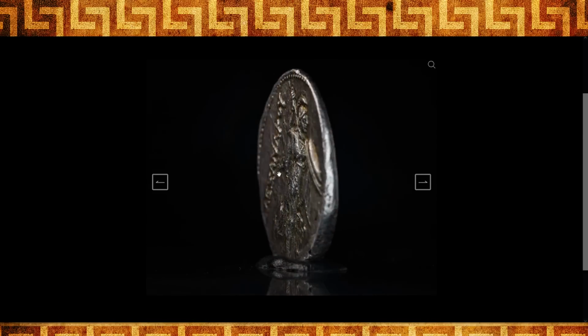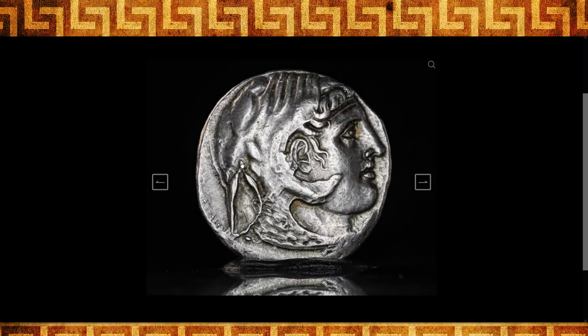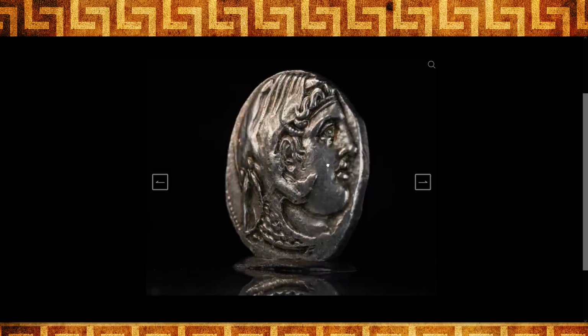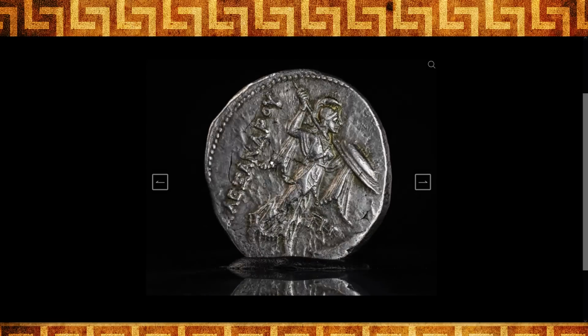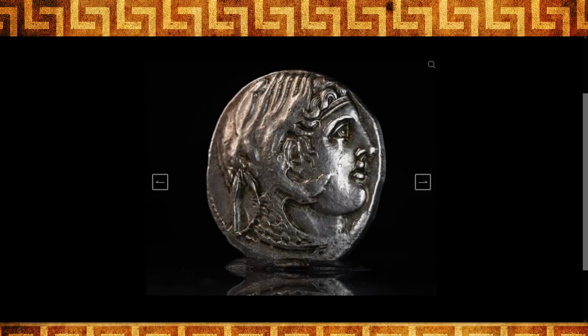So this is one of the simplest, quote-unquote, ways of showing a coin in 3D, which is actually not really 3D. It's a series of pictures of a coin on a table, and you make this collage of pictures where you can just rotate the coin around, and it gives you this wonderful effect where you're looking at the coin and you're handling it.